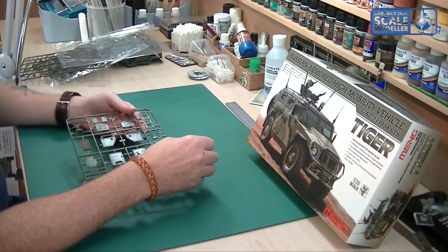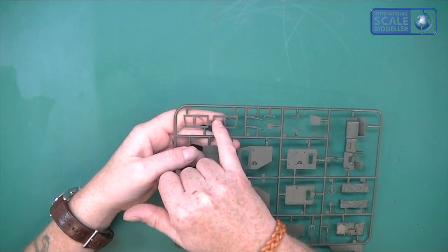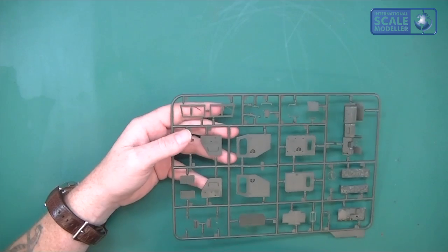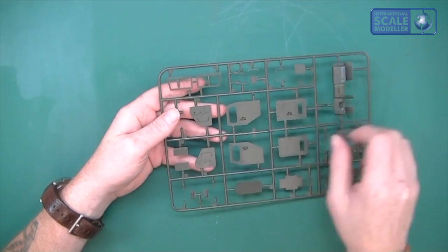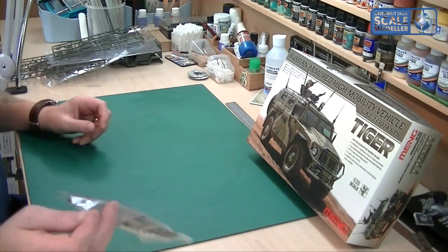What's nice as well, you've got the windows, front windows, and you've got the window wipers on them, already fixed as you can see. That's a nice touch. But the doors, the details, all very nicely done indeed. Very, very good. That interior is absolutely fantastic.